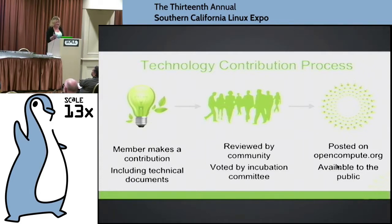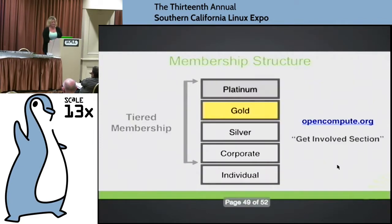So basically a member makes a contribution. You can't make a contribution without being a member. You can be involved with the project without being a member, but to actually give us a contribution, you've got to be a member of Open Compute. And then from there, it goes to our project leads, and the project leads make sure it's got all the right information in it. And then it goes to our incubation committee. Our incubation committee reviews it. They see if everything's intact, and then we publish it to the community.